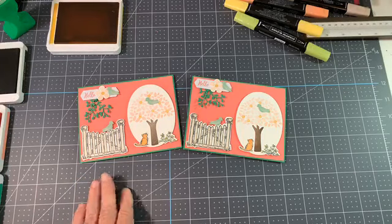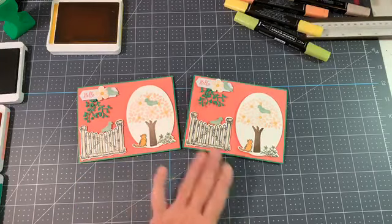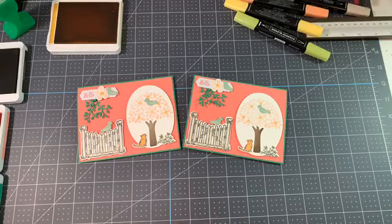And I hope maybe that you will think about combining your tree with your Paper Pumpkin with any other stamp set that you have. Just get creative. Thank you so much, you guys. And please do some happy crafting today.